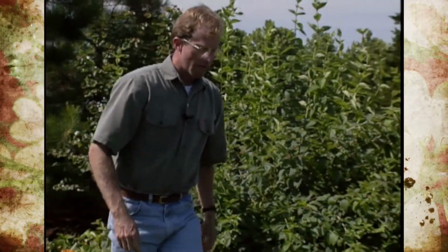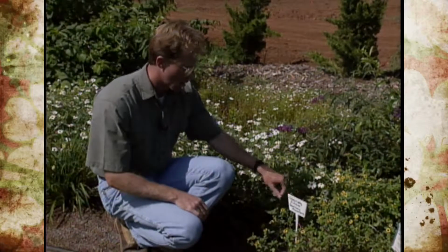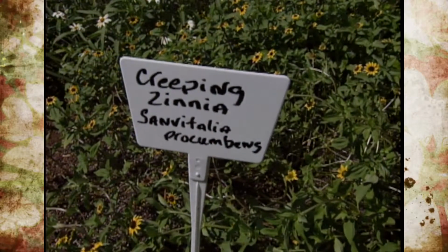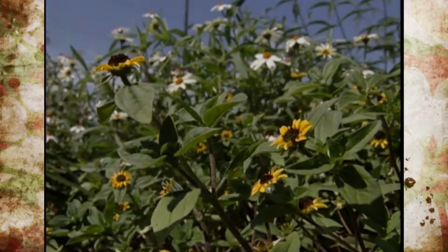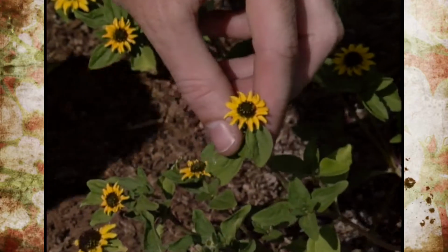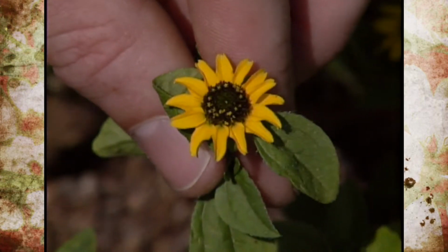Now the other one we have here looks like a zinnia. In fact, it's actually called a creeping zinnia, but it's not in the zinnia family. It's Sanvitalia procumbens, and that means it's more prostrate. So we have it along the edge and in the front because it's a little bit lower growing. And it is more of a creeping one. Again, it has a yellow flower with a dark eye, and it resembles a zinnia, but it's not similar as far as any other characteristics.